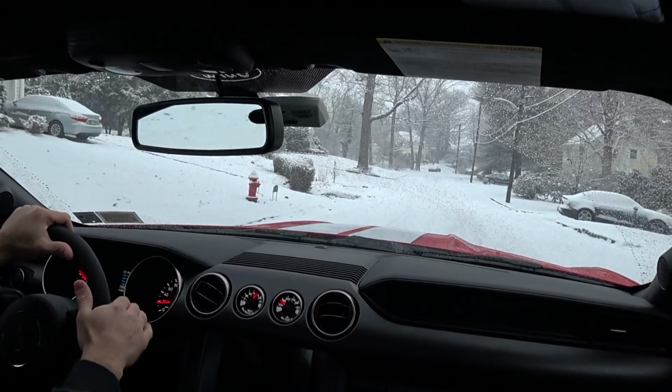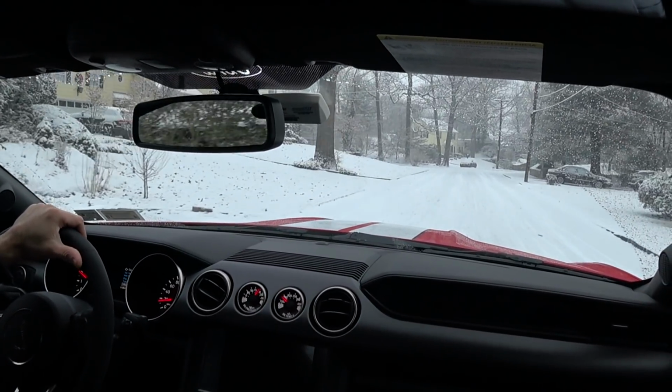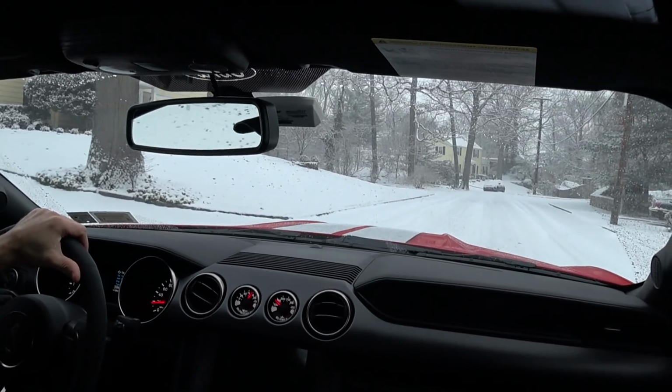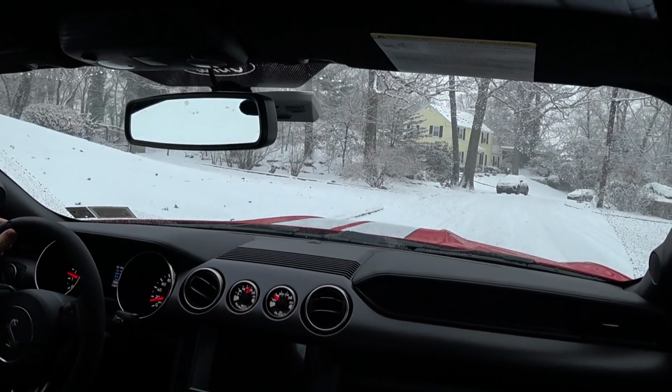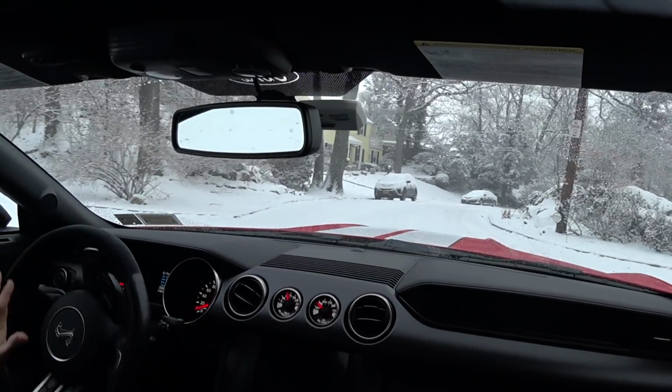But the road is completely iced up. I mean, I could feel it. Yeah, the ABS kicked in. Yeah, it's really, really bad out right now. I'm actually going to go down the other way.